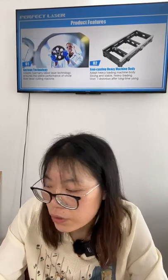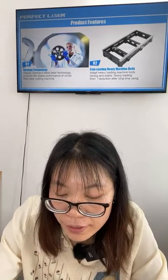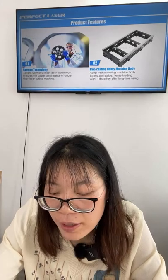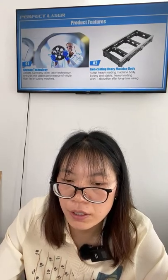Number two is the iron casting heavy machine body. It adopts a casting heavy-loading machine body, which is strong, stable, and heavy-loading. This machine is for industrial fiber laser cutting, so it has a very heavy body.